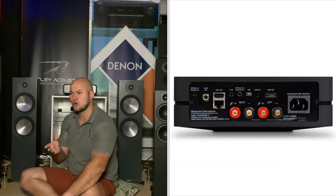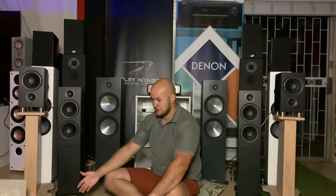platform for stereo listening, having streaming all in one, but you can also connect it to your TV unit via HDMI or optical. Most of us are doing HDMI ARC, so that's the way to do it. Especially if you're simplifying a setup where you want to have good stereo, but you still want to do TV, you want to have all the functionality of streaming, that's the way to go.